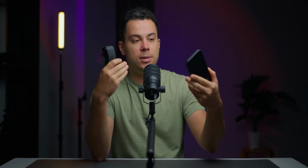Overall, I think if you're going to do a lot of handheld vlogging, the Pocket 3 is going to be a far better choice for you because you can easily check if you are in frame, properly exposed, etc. Whereas with the iPhone, you'll always have to guess if you're in frame and properly exposed, since there is no easy way to monitor yourself.